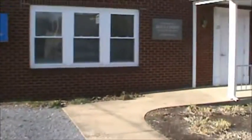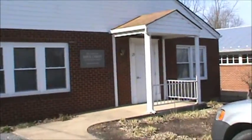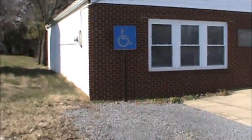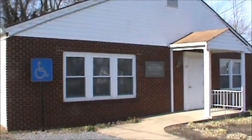But this one, look at this one. This is in Luray, Virginia. This is the building. It's not following the pattern at all. This is a Boughton building.